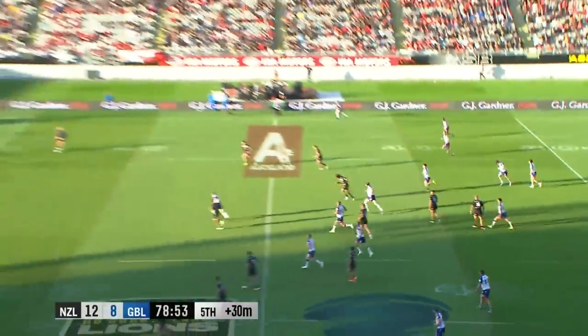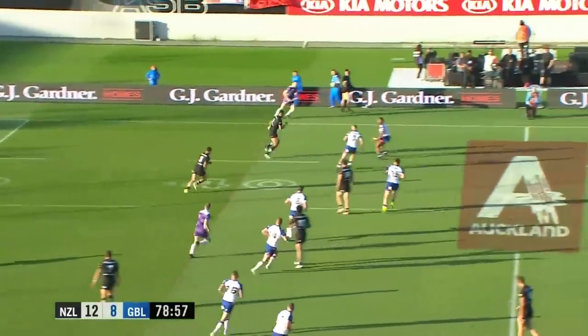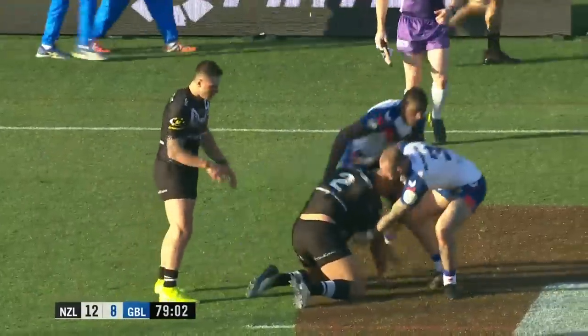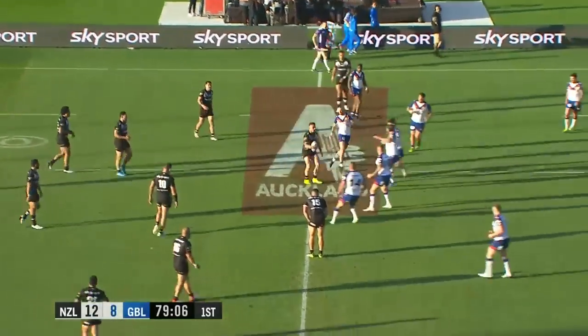Widdop. Not much he can do there. Can't really put in an attacking kick. He just gives possession back to New Zealand and back comes Ken Maumalu. Followed the take, found his opposite. Ran straight at him. This is Klokstad.